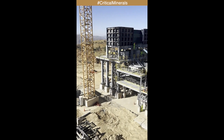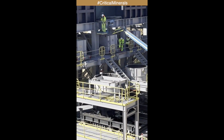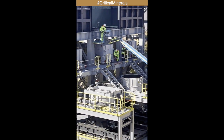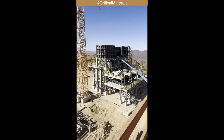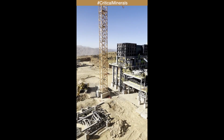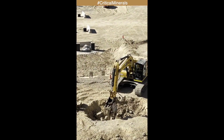Pucobre, the owner of the El Espino copper project, specifically sought RCF's technical expertise to help complete the construction of the mine. We've invested approximately $90 million into the project. Jessica and Simon provide us with an overview of the mine's construction.